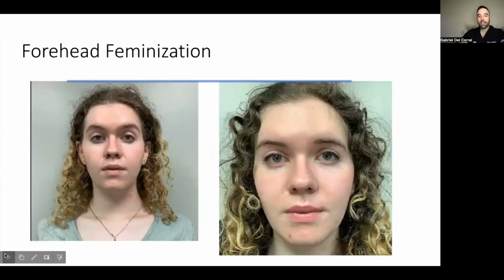This is a patient who had a forehead feminization. You can see here there's been a change in their shadows and the lighting of the forehead. You can see overall, this is a feminine outcome. There's some femininity to her jaw, as well as her cheeks and the forehead by performing certain modifications. And you can see how beautiful that result can be. This is a patient only a few months after her surgery.